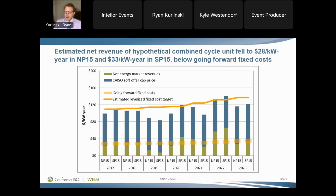In this graph, we compare those net market revenues to DMM's estimates of going-forward fixed costs, the translucent bars, which is a fairly wide estimate. We see that in 2023, for the most part, net market revenues for a hypothetical combined cycle unit were less than estimated going-forward fixed costs. We also compare net market revenues to the gold line, which is an estimate of levelized fixed costs for a combined cycle unit. That's going-forward fixed costs plus the capital costs of financing the unit.